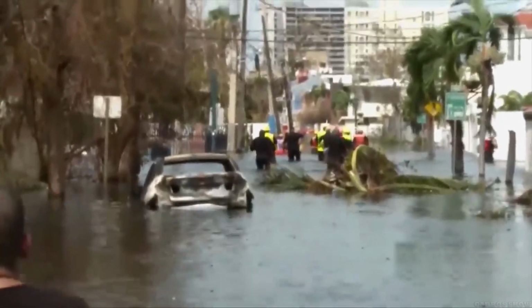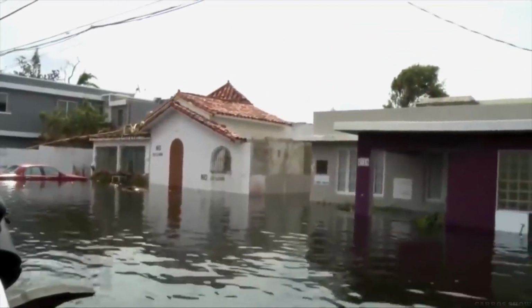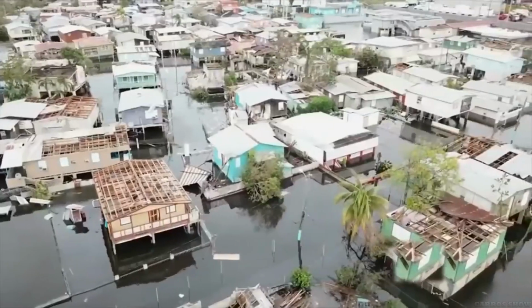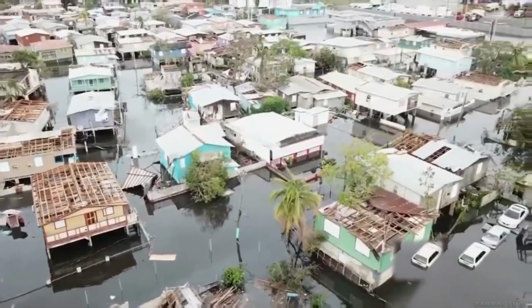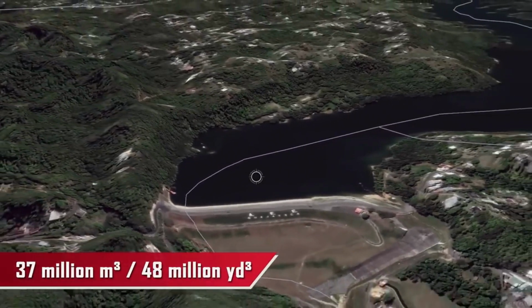The 70,000 residents who were in the affected area were told to simply run. Water very quickly reached them, leaving behind continuous destruction. This time the dam stood, but for how long? If a breakthrough occurs, 37 million cubic meters of water will spill out of the reservoir.